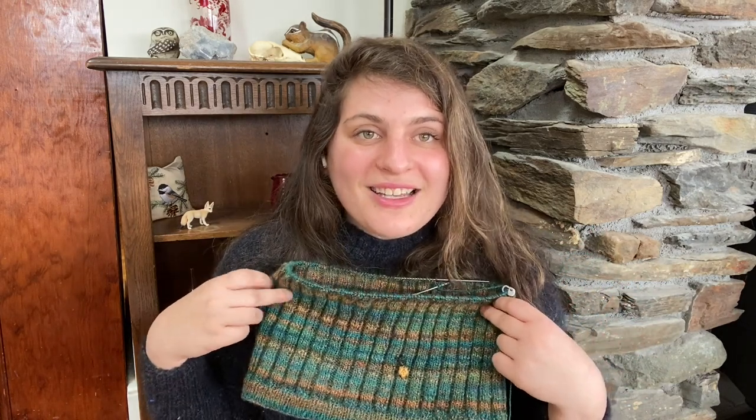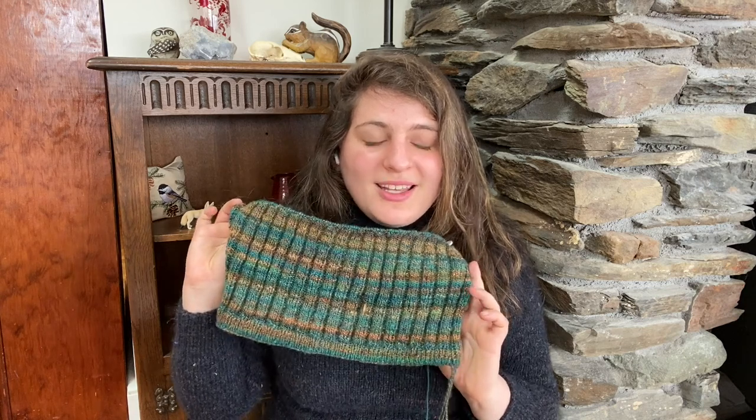I could feel as I knit with it that it is very overspun and overplied. It's not terrible, it's not super rough, but I can feel it in my hands. And that's actually part of why I think it's so important to knit with your handspun, is that you get a sense of what you are spinning to knit with.